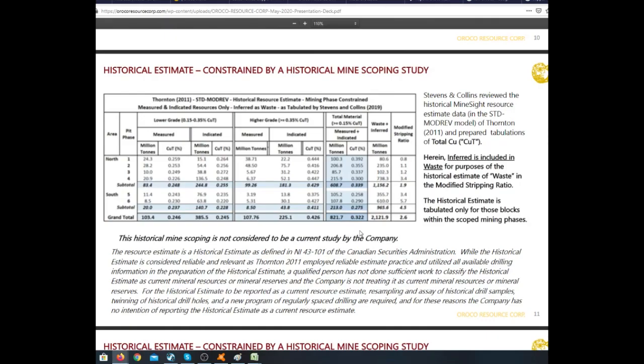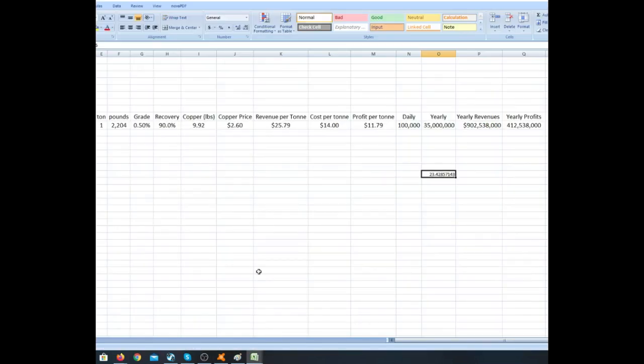What about the grade? Well, the grade here is we have an average grade of 0.322. So instead of 0.5%, let's enter 0.322%. And today's price of copper is $2.60. Okay, let's go through that calculation.